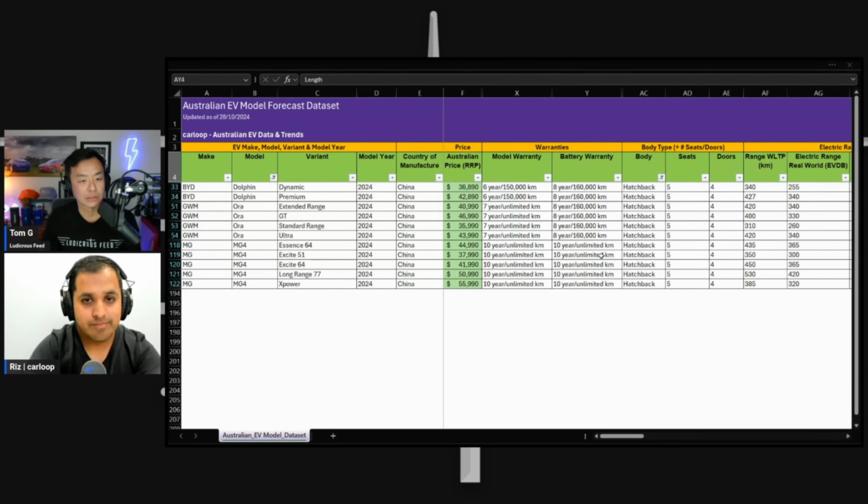Let's do that. Let's look at before on-roads first, Riz. I guess the cheapest before on-roads cost here in Australia, looking at your chart, would be the GWM Ora. Yeah, at the moment there's a couple of specials on, and we don't always update the recommended retail prices because they move around so much with all the recent specials that are on.